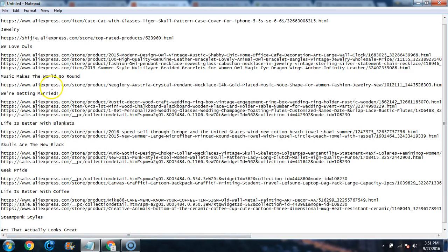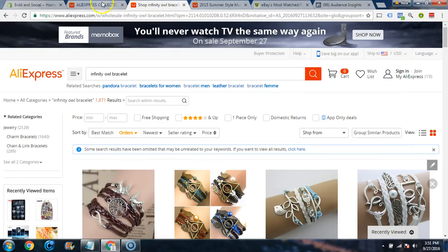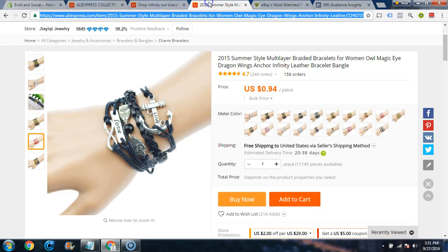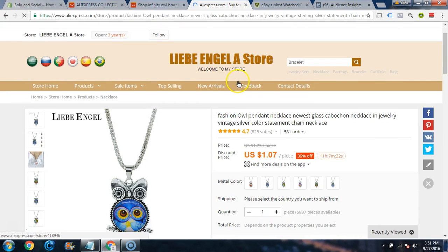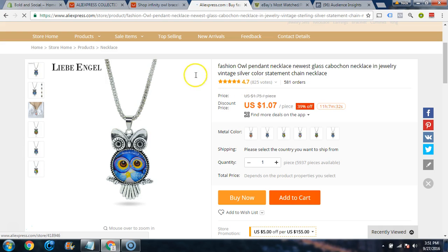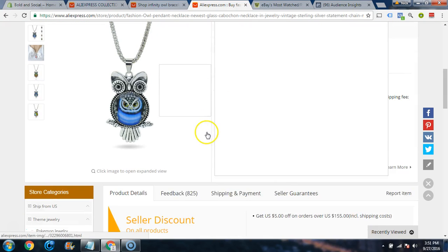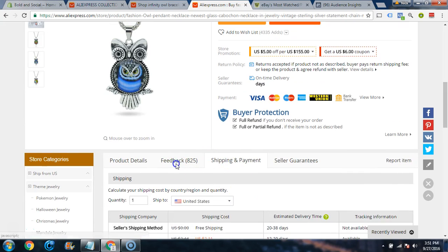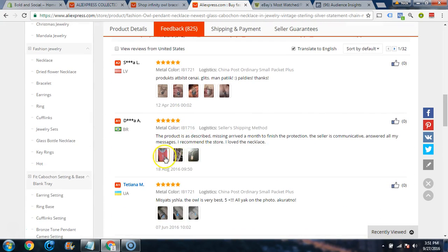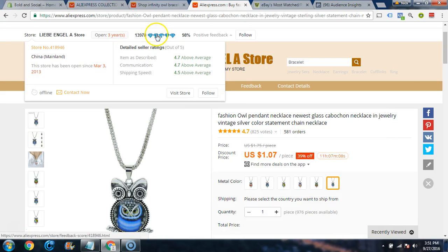All right. I found a few items in the category. So let's go to this one and see what this was, to show you another example. I found this in the Wise Owls collection when I was in here. So here's one that was a necklace, all right? This one's cool because it's got different variations, which is always a great thing because it has the potential for multiple purchases. Shipping and payment: I see that it has e-package shipping available. Feedback: people posting pictures, product as described. So that's cool. Good feedback score here. Good feedback score up here.